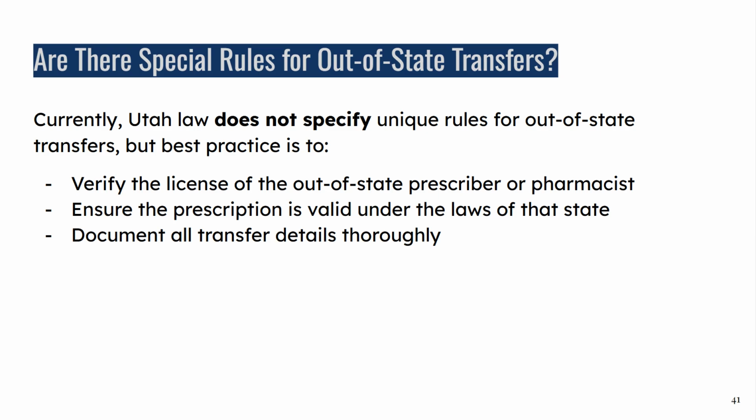Are there special rules for out-of-state transfers? Currently, Utah law does not specify unique rules for out-of-state transfers, but best practice is to verify the license of the out-of-state prescriber or pharmacist. Ensure the prescription is valid under the laws of that state. Document all transfer details thoroughly.